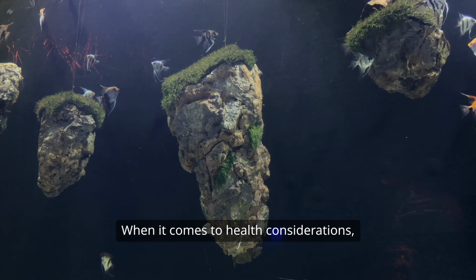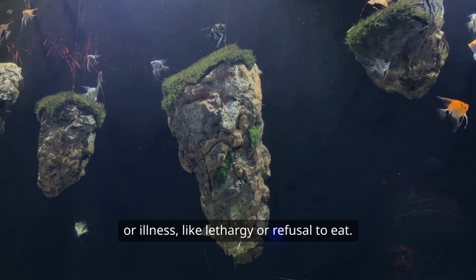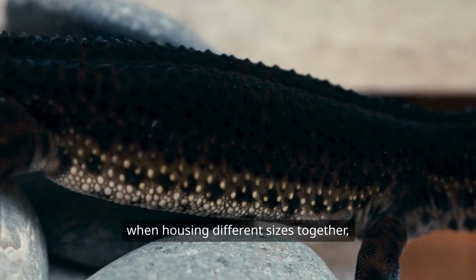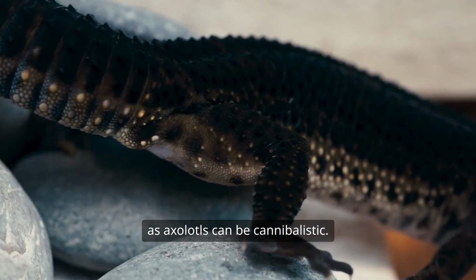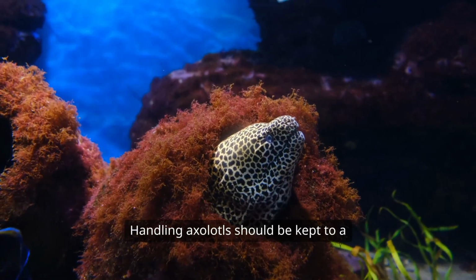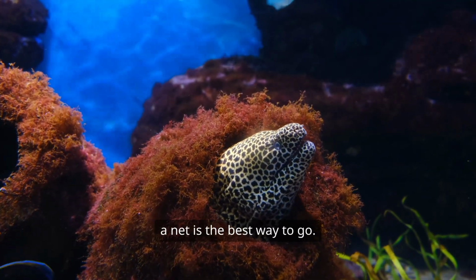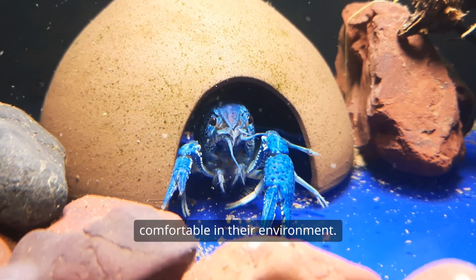When it comes to health considerations, always keep an eye out for signs of stress or illness like lethargy or refusal to eat. Clean water conditions are vital to prevent infections, and be cautious when housing different eaters together, as axolotls can be cannibalistic. Trust me, you don't want to witness that. Handling axolotls should be kept to a minimum, since they have sensitive skin. If you do need to move them, using a net is the best way to go. It's all about keeping them safe and comfortable in their environment.